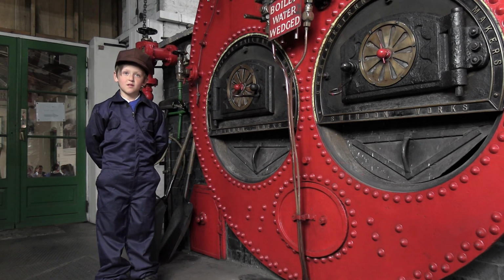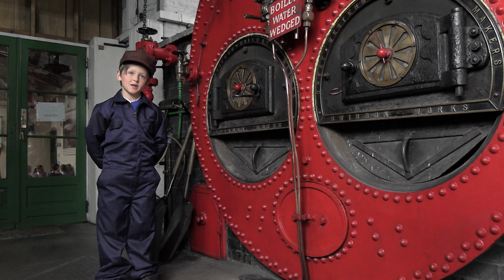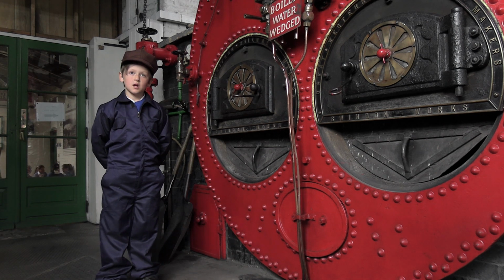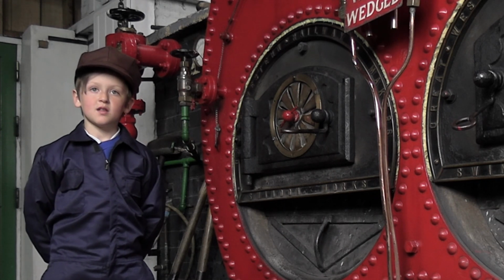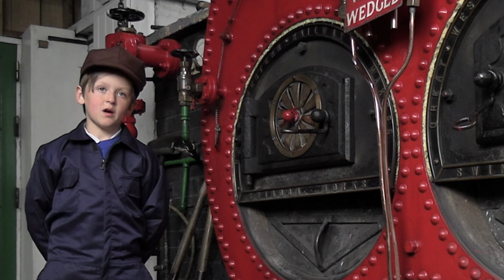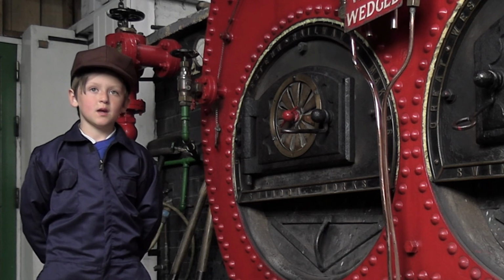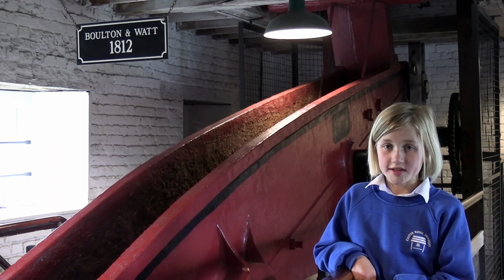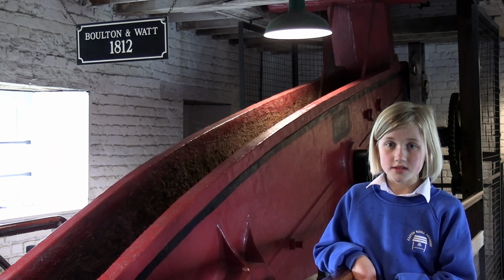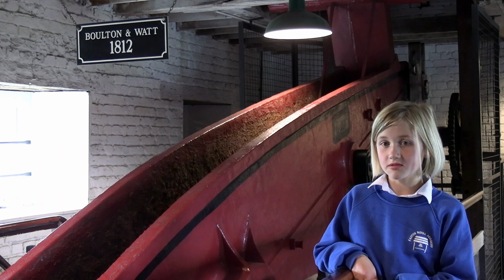Crofton beam engines is a marvel of engineering history. It can teach us about the Industrial Revolution. It's not just a thing of the past, it's a living working piece of our history. The 1812 Boulton & Watt engine is the oldest engine in the world, still in the same place and doing the job it was designed for.